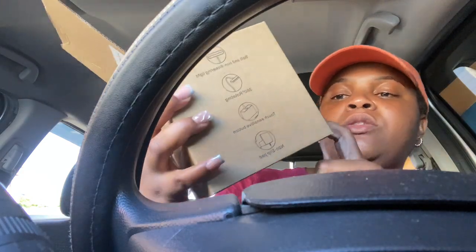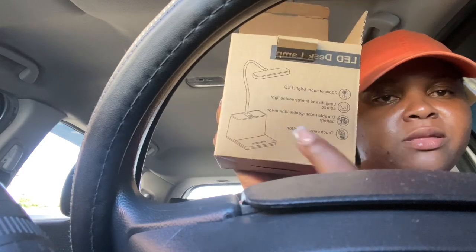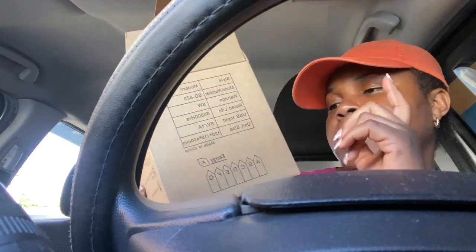Free replacement, money refund, not true. So you see, this is how it looks. It's rechargeable too. I'm so happy about that.